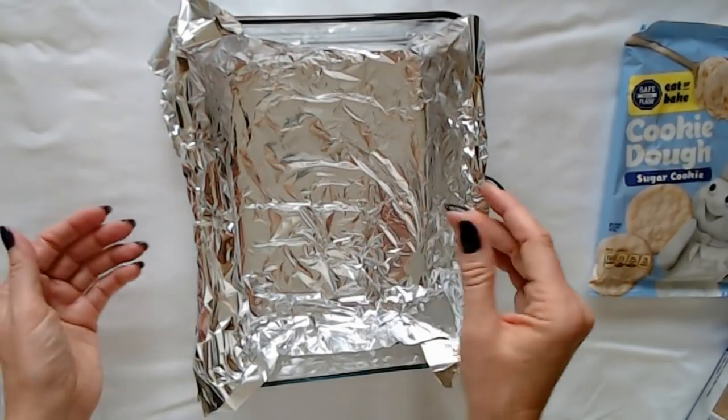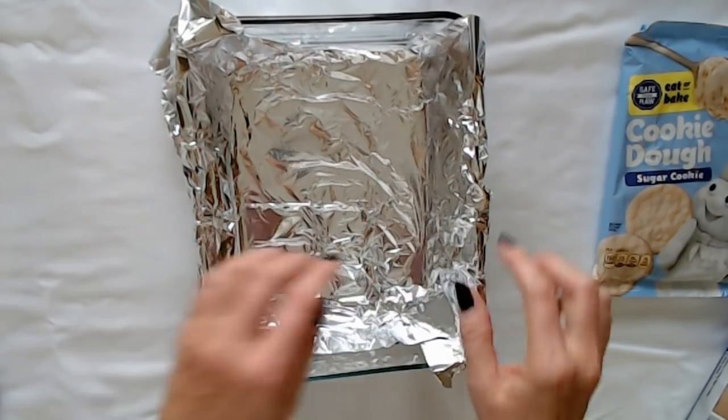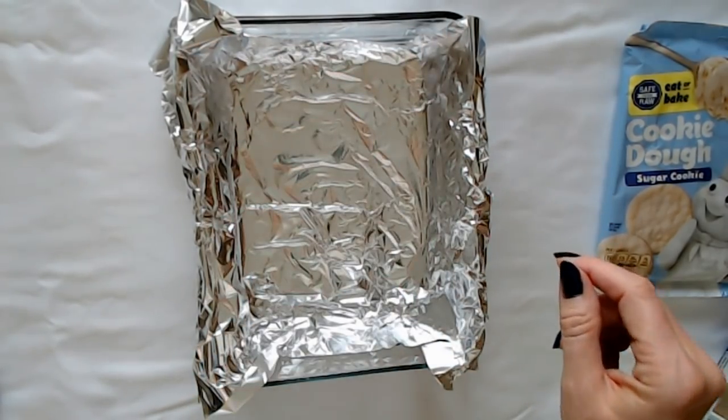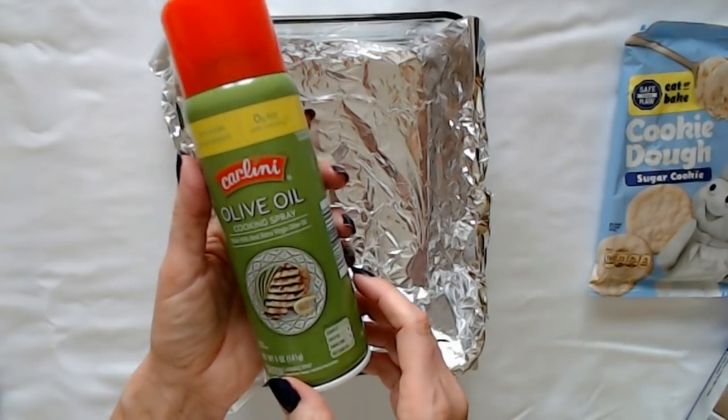Okay, now, well, it definitely overlapped. I tore a piece a little bit too long, but that's okay. It doesn't overlap here, but I'm not going to worry about it. Now I have to spray this with some non-stick cooking spray.